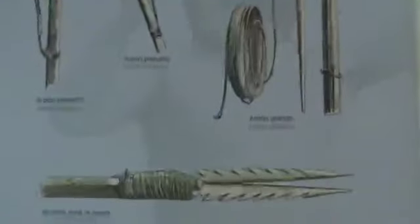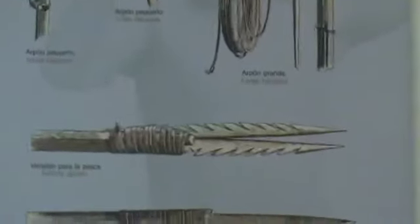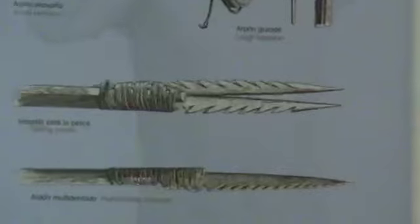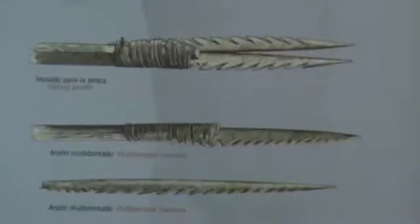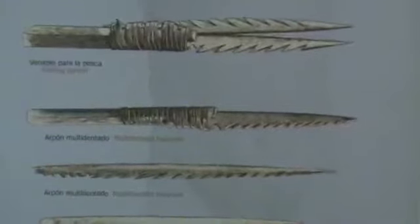So just some examples of harpoons. Imagine the skills required to make these and then to use them. Imagine how the users of these different ones envisioned that these different designs had very specific benefits to them.